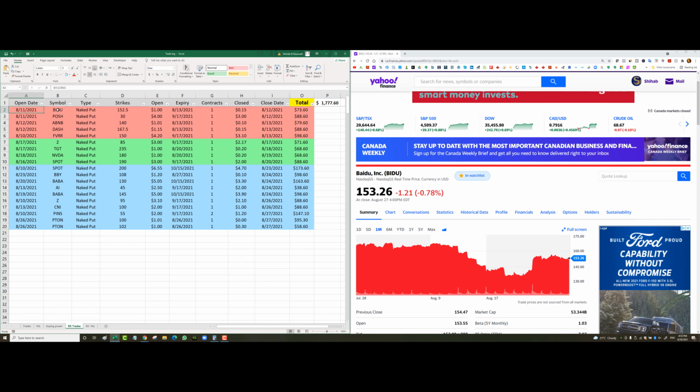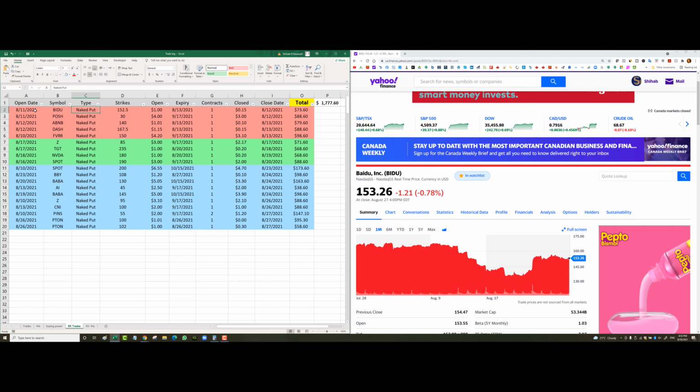So the first trade here was Baidu naked put. It was opened August 11th, closed August 13. So this looks like a naked put at a 152.5 strike with an August 13 expiry, closed August 12, $73 net profit. So open for $1, closed for 15 cents.